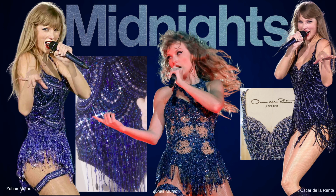The detail of it, I think, is just really stellar. It's incredible. I like the little garter belt. Two of them have the garter belts. I think that's really cute. But I like the Oscar de la Renta one too because it has the droops in the middle, it hangs in the middle. The first one has a skirt, and then the last one has the droops.